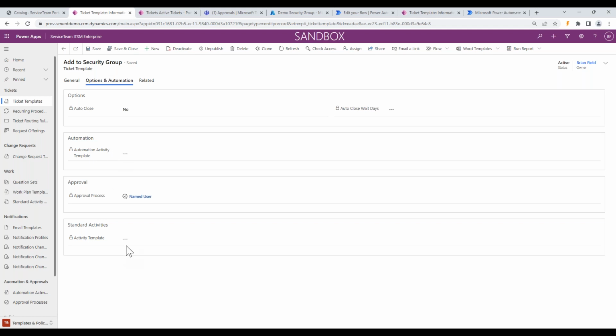Or you might just have manual tasks, different things that you need to do on a routine basis in support of the fulfillment of this particular request. So there's a lot of power in this area, and it's all configurable. There's nothing you really need to do here other than indicate what processes you want to take advantage of and use.